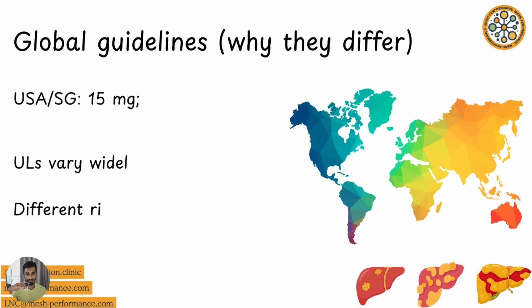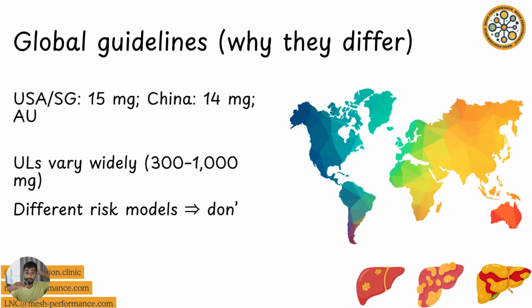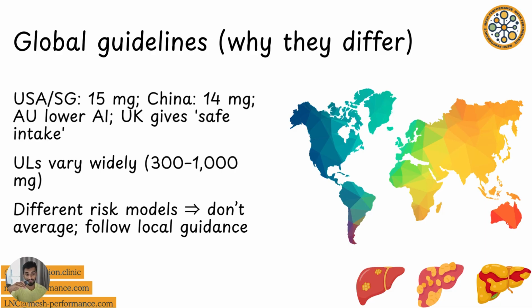So why do they differ? The main reason is population studies. They look at what people are already getting in their diet, what they get from their environment, how it's grown, and the genetic profiles of the people as well. And then these DRVs change based on how old you are, how young you are, if you're unwell, if you've got liver disease, for instance, or if you're pregnant or something like that. So all these factors make a difference, and that's why they vary between countries.